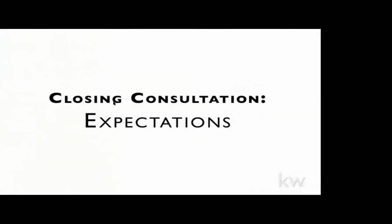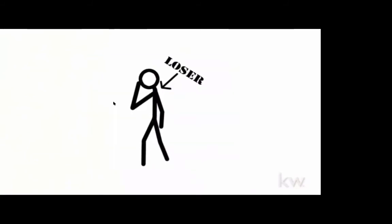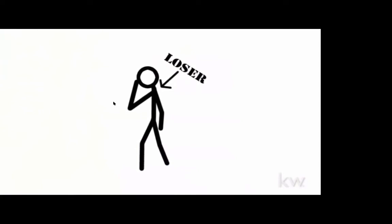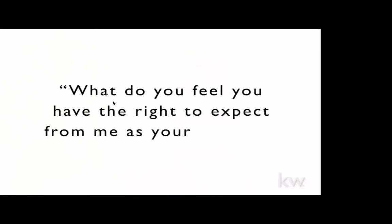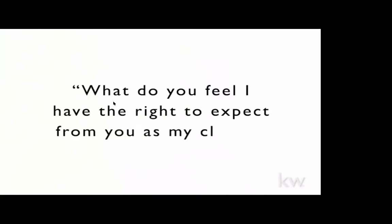Once we finish with the 10s, we want to take them through the expectations. We want to find out, how does somebody win with them? Then, how does somebody lose with them? Then we want to do an assumptive close and say, what do you feel you have the right to expect from me as your realtor? And then we ask them, what do you feel I have the right to expect from you as my client?